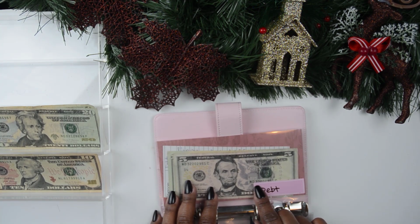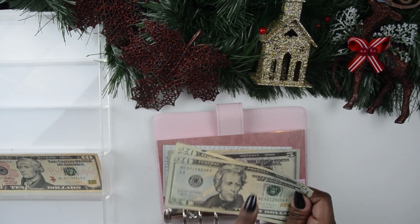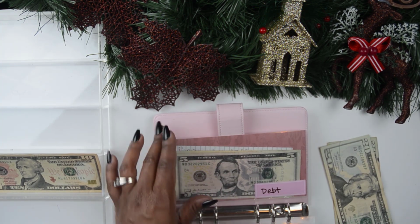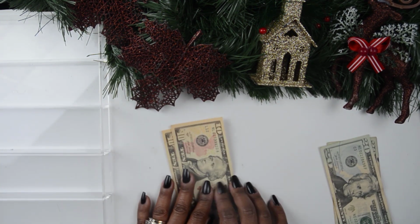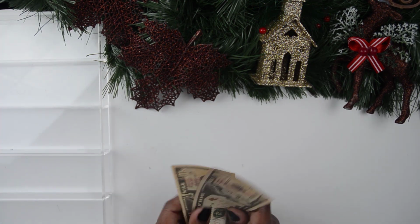Oh, I forgot. My son, MJ, he's getting an additional $40 for his Santa shop. So let me write that down so I don't forget. And as you can see, I do have an additional $20 here. Let me, and this $20 is for my mom.